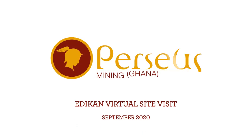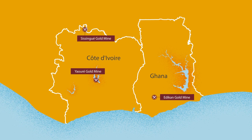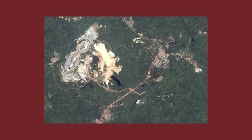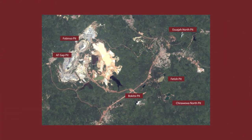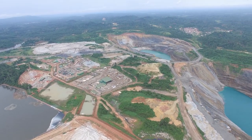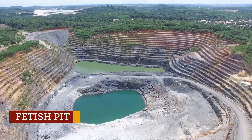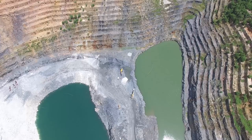I will take you through a virtual tour of the Edikan mine, which is in the southwest of Ghana. We have 6 pits, 3 of which have been mined out and backfilled, with 3 active pits. These include Fetish, which is a pushback with a surface area of about 32 hectares.